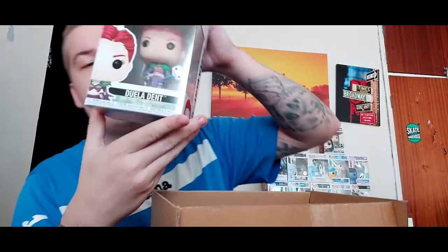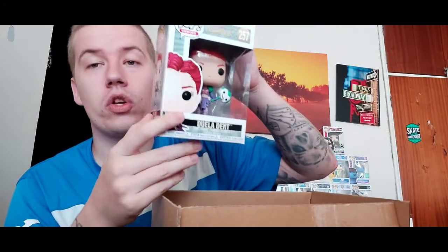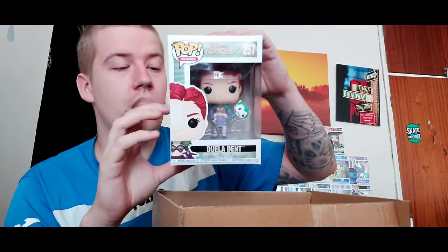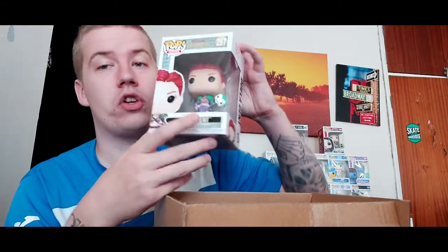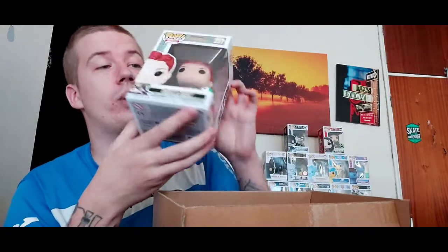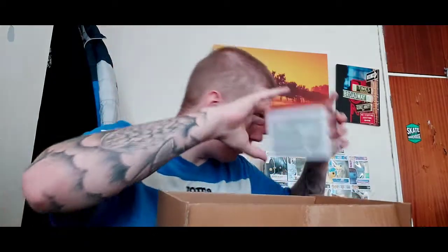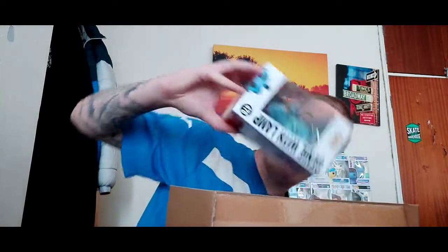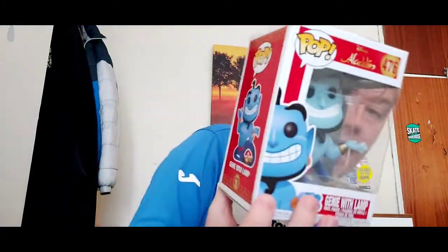Then we have Dweller Dent, and I do know that this is a Hot Topic exclusive too. And again, it doesn't have the sticker, but I do know that this is a Hot Topic because I've had this one a few times. Not necessarily from Popcultcha, but I think I had one from Mason and Cayman, Mystery Box, etc. But a nice pop. And finally, we have, okay, the Glow in the Dark Aladdin Genie with a Lamp.